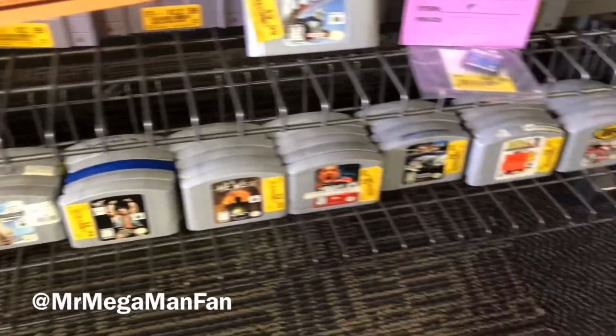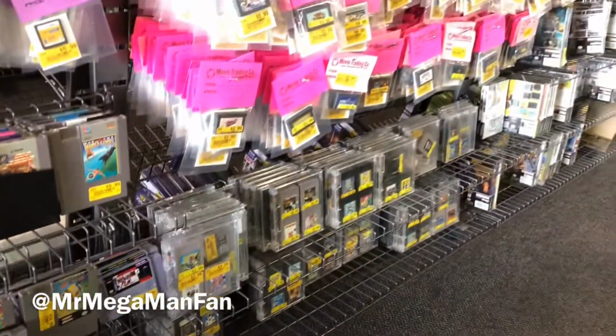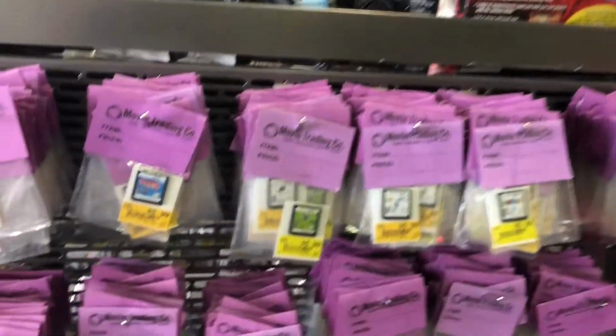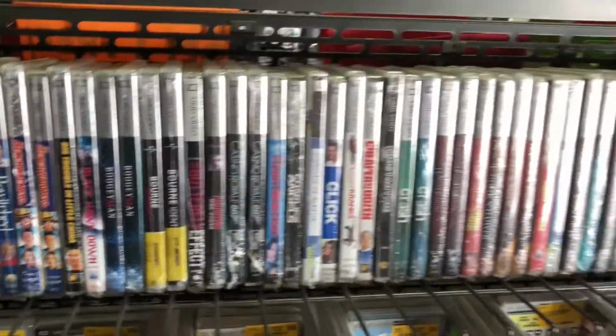Welcome back to the Retro Hunting Adventures in Dallas. We are at the Movie Trading Company, who apparently has so much inventory that they're having buy two, get one free on all of their used games. They had quite a number of Nintendo 64 and Nintendo DS games. I was honestly mesmerized by how much they had just sitting out on the shelves, and a good selection of PSP movies, as you can see here.